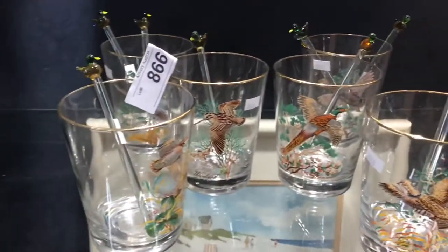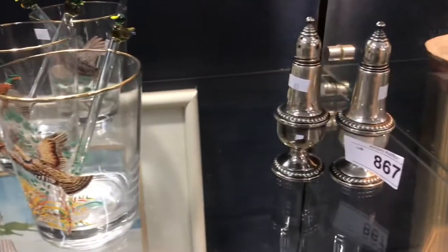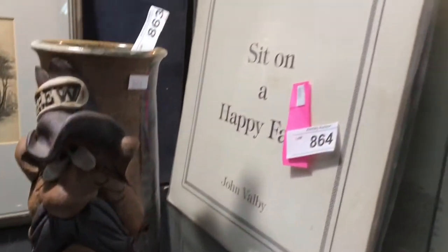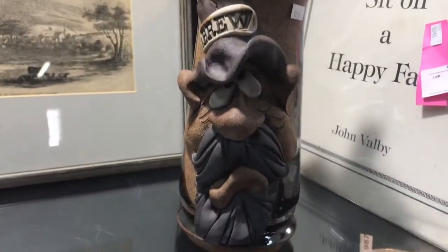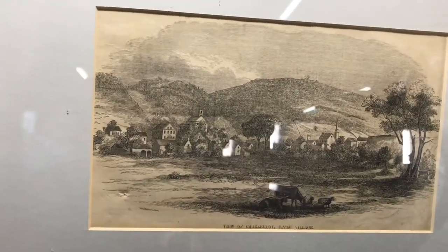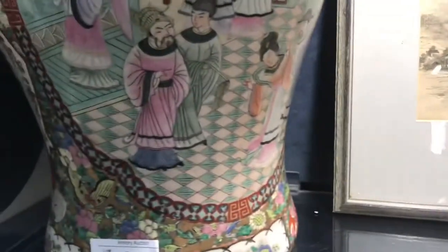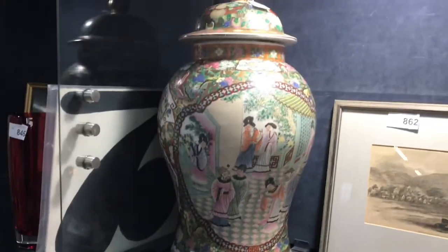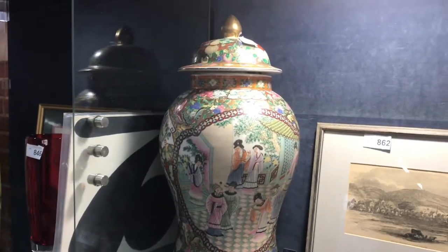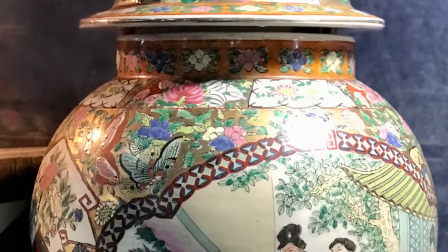Sterling. Game bird tumblers with mallard glass stir sticks. Here's another nice Asian ginger jar to the left of this engraving. I have a couple of comps for this. No reserve, $3 start and go.